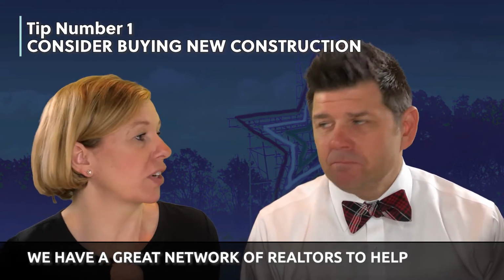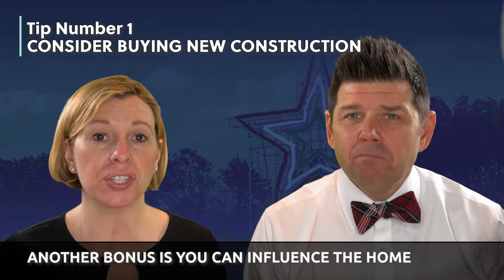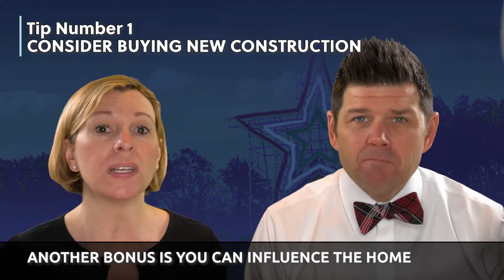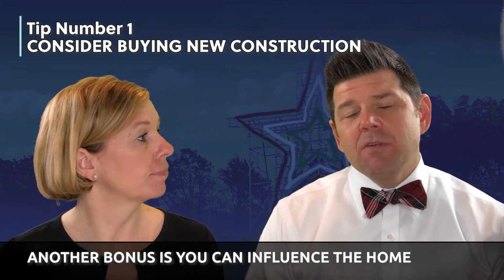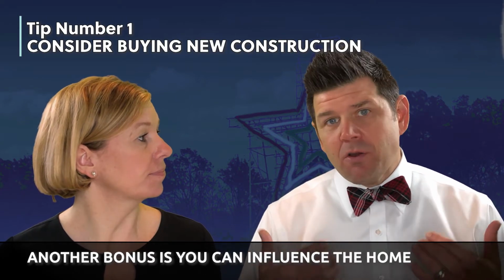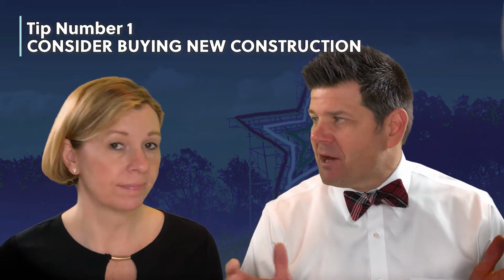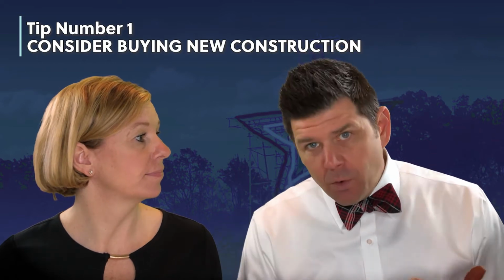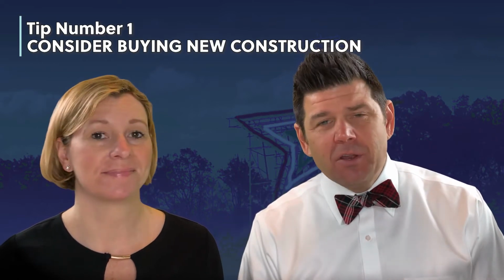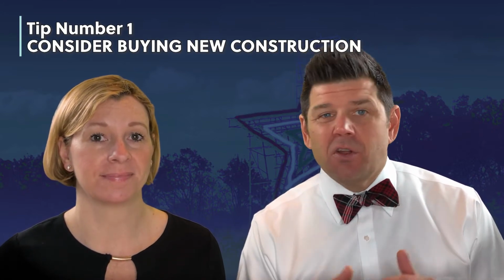But also with new construction, sometimes you're able to influence the finishes and fixtures and things like that, which you wouldn't have the opportunity to do on an already built home. I think that's a great point, because a lot of the folks we're talking to that are moving here, even within the valley, say, I want open concept, I want move-in ready. And with inventory being lower right now, this is a prime opportunity for you to pick out that open concept as well as those finishes, which are going to be huge for you to call it home for a long time into the future.